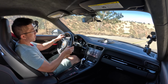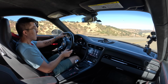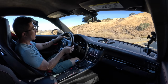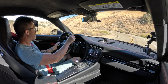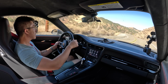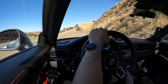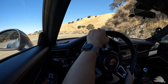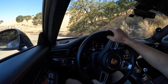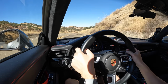The straight line performance though, it's no joke. With a tune and an exhaust, this car feels so much more accelerative than a stock GTS 4.0. I do miss that naturally aspirated howl though. This one sounds good, but definitely you can tell it's muffled and it doesn't rev as high.